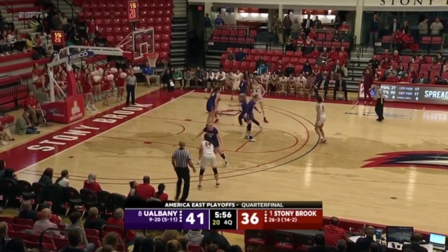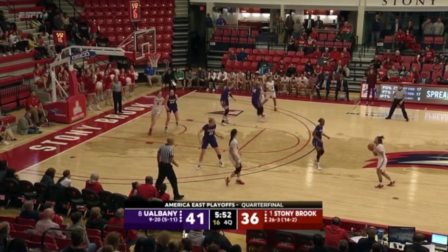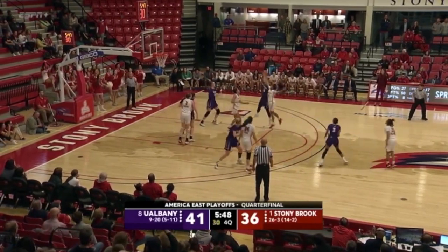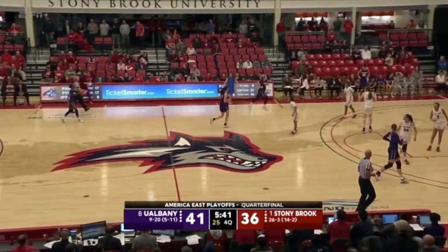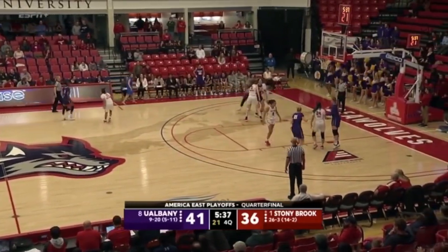Warning goes over to Clark. Zeiss at the left wing. Trying to find someone available. Hilaire gets it. Top of the key. Pull up a 3. Misses that one, and Conroy picks up the rebound. Stony Brook has not found a three since Annie Warren hit it in the second quarter. Aside from that, they are 1 of 14. Yes, 7% from the field.